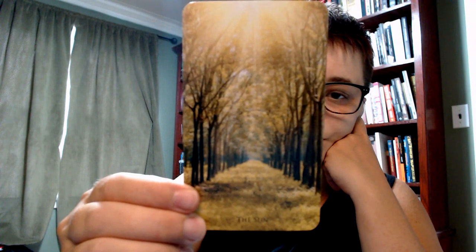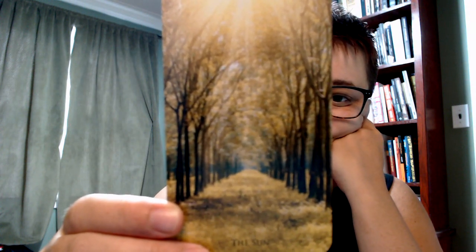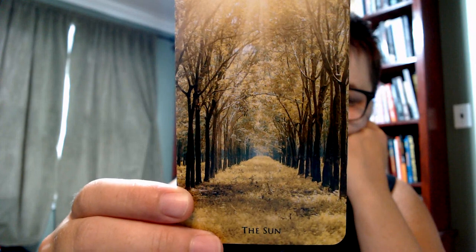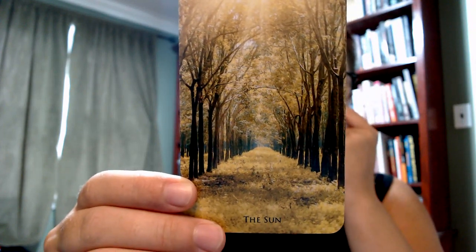it's much more illuminated. There's a very clear path. There's very little ambiguity here, right? Everything is lined up in this one. Everything is visible. And it feels like a very happy card to me.